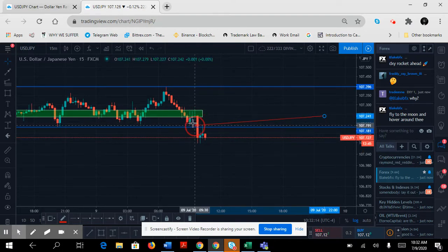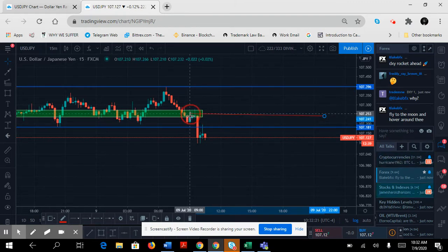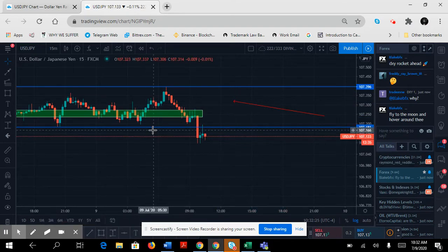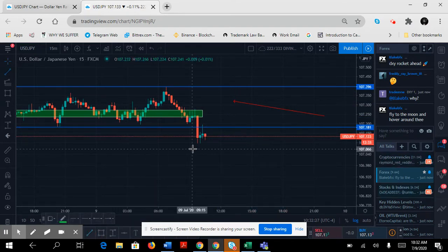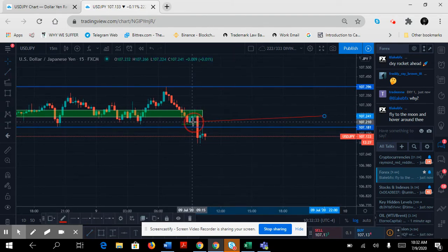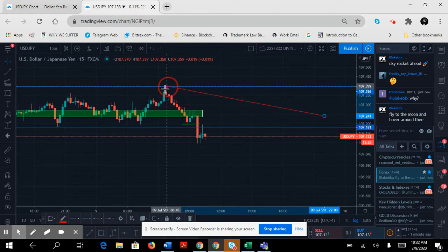Here is a good one that failed. Clearly we see we're getting green, green, green. We eliminated this red bar. We would have put our stop loss right here below, and we would have looked left and tried to trade it to here.